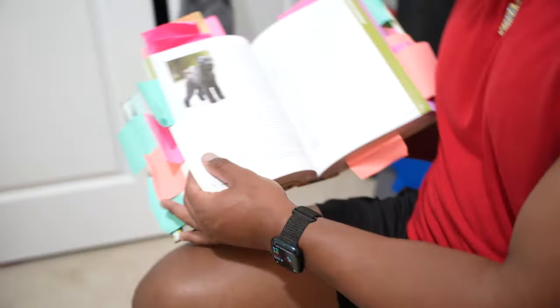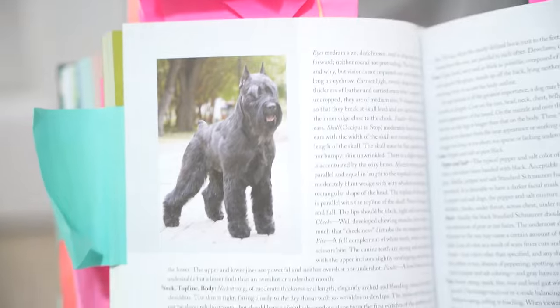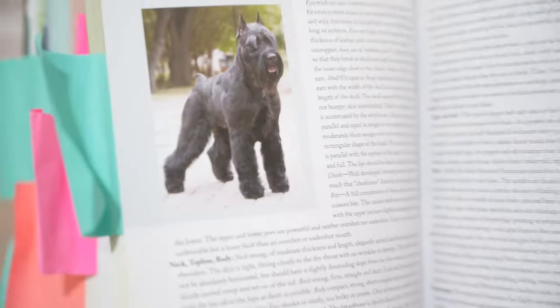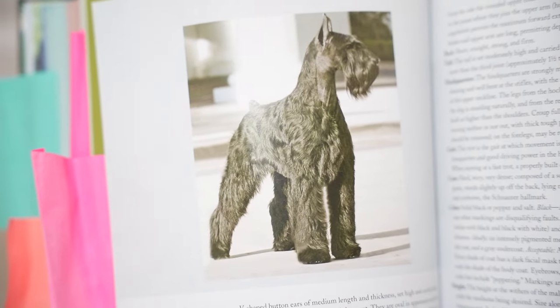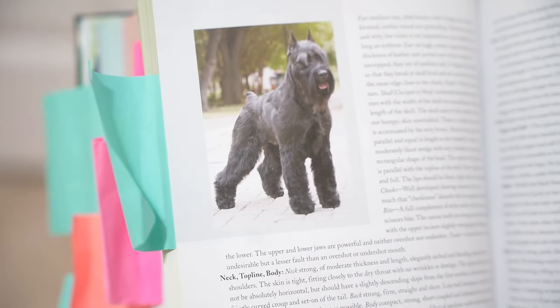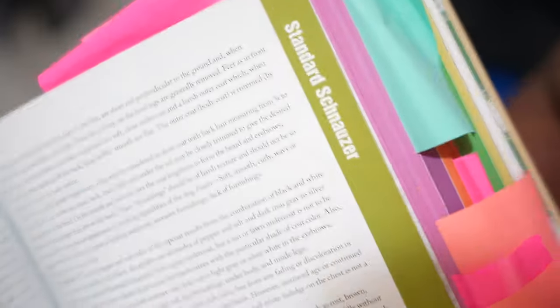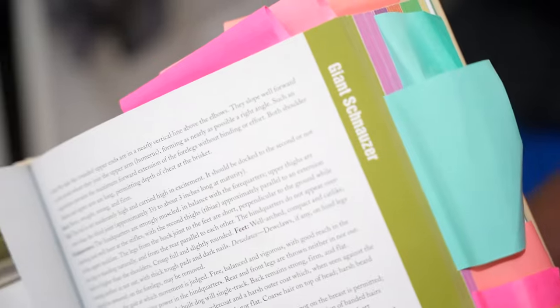Do you see a difference between this dog? Can you see that? And this dog? Nope. Same dog. Guess what? This one is a standard schnauzer. This one is a giant schnauzer. God, boy, they sure do look alike.